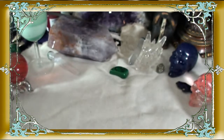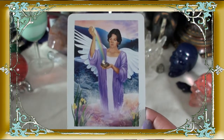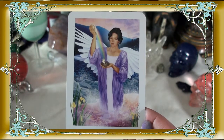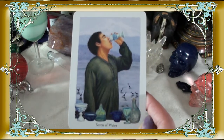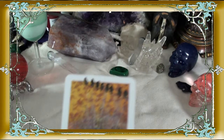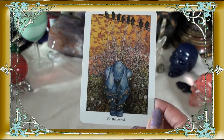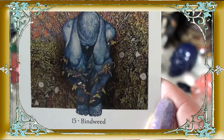All right. And Temperance. I love angels. I love all the imagery, I love everything. And this one with the rainbow flowing from hand to hand, gorgeous. And the Seven of Water. And this is called Blindweed instead of the Devil. It shows how entangled we get in the things that hold us in a position that leaves us in pain.